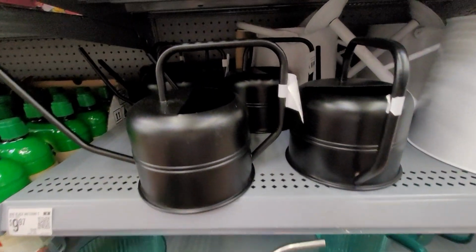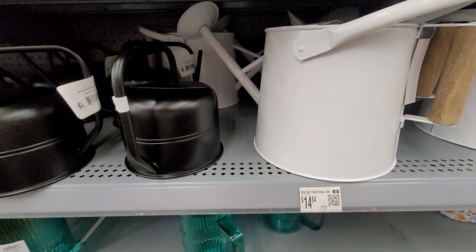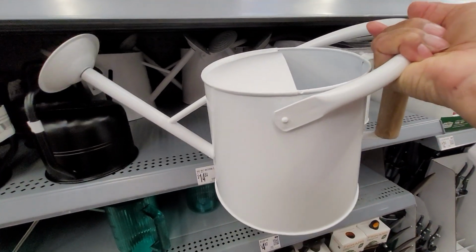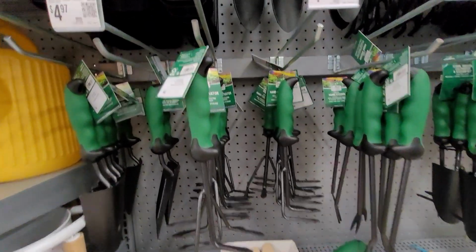And these are more for indoors, kind of fancy, I think. And they have a larger one off to the side there. And that one, I like it because I think you can use this for watering your plant, but you can also use it for decorative purposes. You can maybe put some flowers in there, and that's so cute on a spring porch, I think. Or even fall or summer.